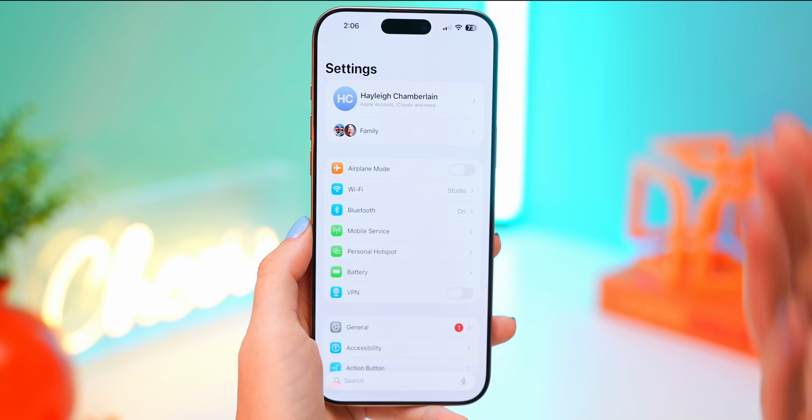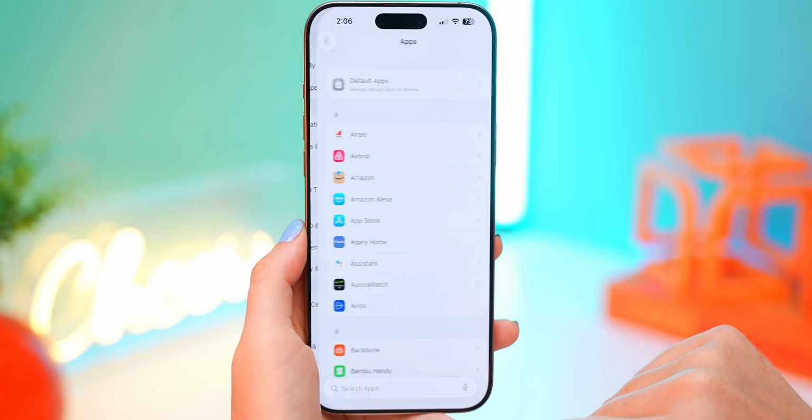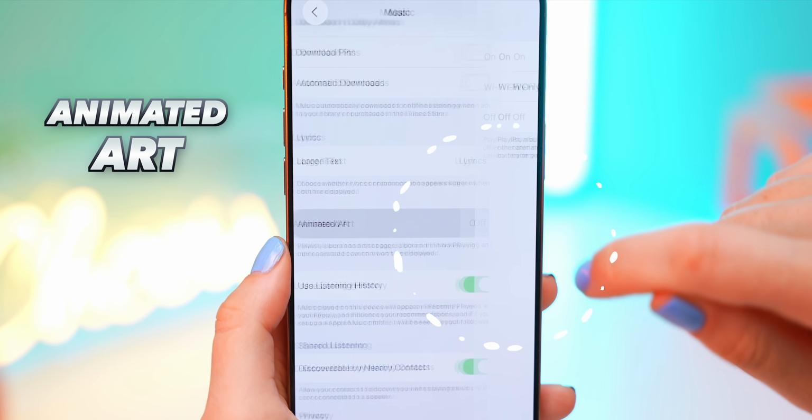It's that simple. Another new feature I'd recommend you turn on is inside your app settings. You can tap the M to quickly get to the music app. And in here, right at the bottom, make sure you have animated art turned on.